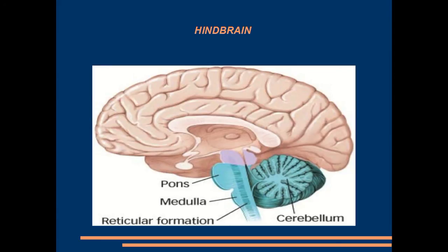Hindbrain. The hindbrain is also a very important part of our brain. The hindbrain is located towards the rear and lower portion of the brain. It's responsible for controlling a number of important body functions and processes including respiration and heart rate.